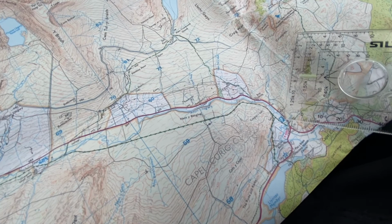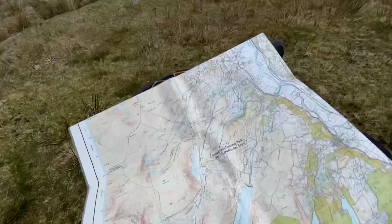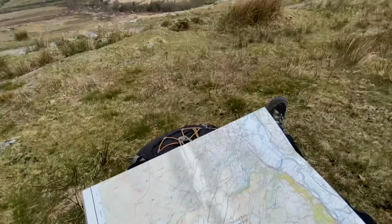Okay, so I started here, just in Capel Curig, just at this car park here. Good little spot there. There's also a public toilet, which is very handy for in the morning. Now, all I've done is I've just pushed off down here, and this is where I am here, just looking out at all of this. As you can see.